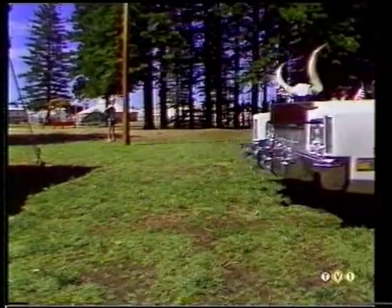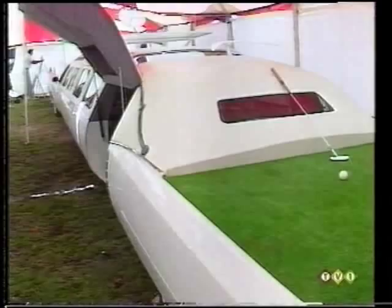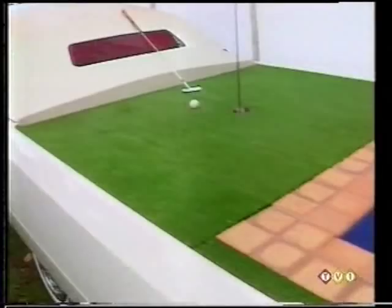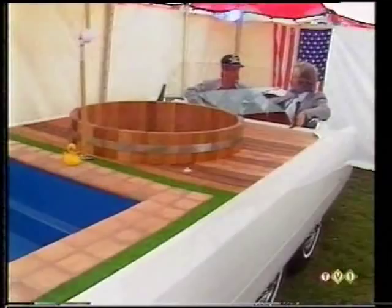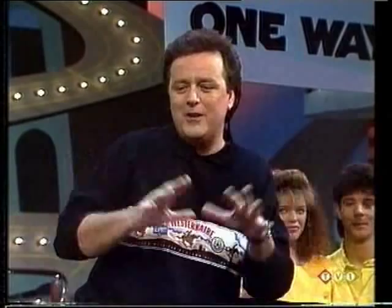And then inside it's got its own theaterette. That's a theater. And it's got a putting green if you play golf. A swimming pool. This is inside a car, can you believe it? And a hot tub. There it is. Magnificent motor car. It's worth $500,000. And not only that, but it's got a four-poster bed inside it as well. Just incredible, in case you want to have a little bit of a snooze.